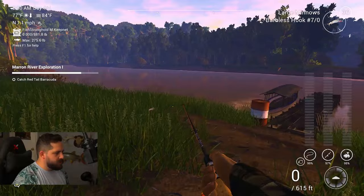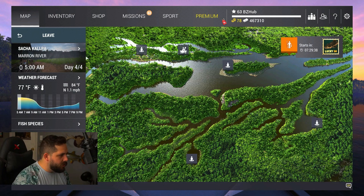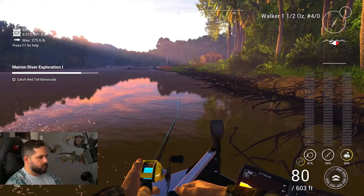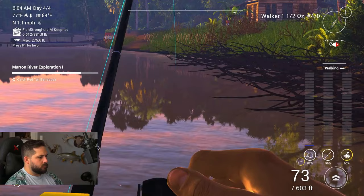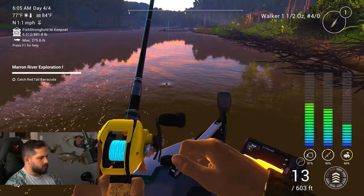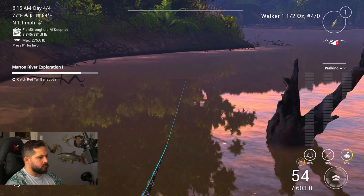I will say, one thing I do want to try real quick as we moved on over to this area over here, which is supposed to be where the tambaki are, according to the description anyway. Seems like they added in an audio setting for the bite alarms and whatnot, but the boat is still ridiculously loud. Ooh, something just went for it anyway. That's a piranha. How about that? A big piranha too. Big trophy red-bellied piranha. Pretty cool.